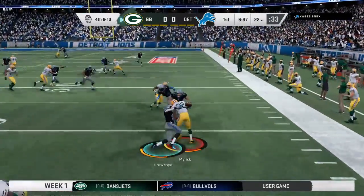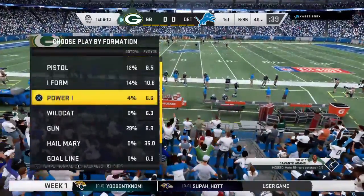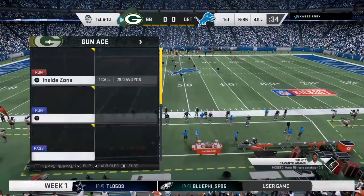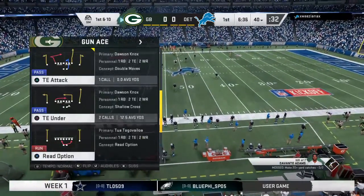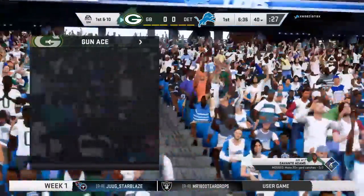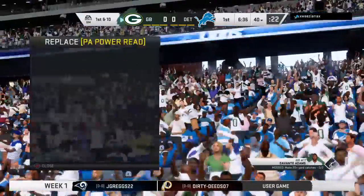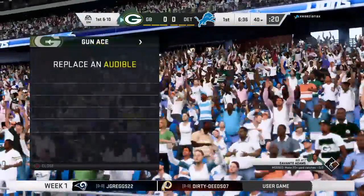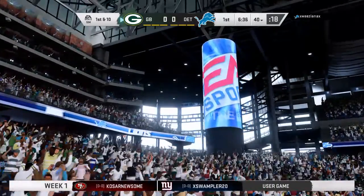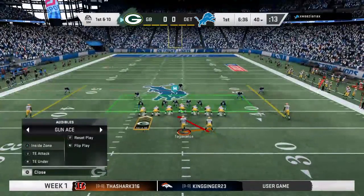It's taken to the 26. Nice job bringing that one back. 14 on the return. And it'll be Packer football here. First down and 10. So good field position for the Packers as they come up first and 10 at the 40.